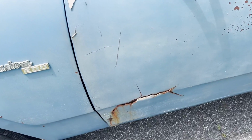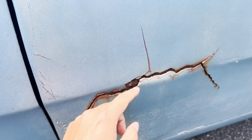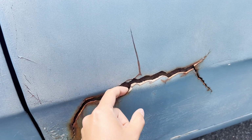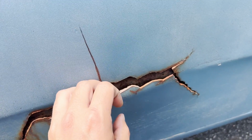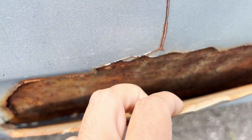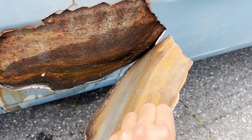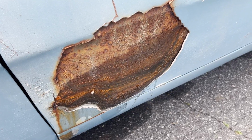Now this right here is the worst part on the truck. This is someone's attempt at fixing a dent with a very large piece of Bondo. This is just holding water. This is not how you fix a dent.